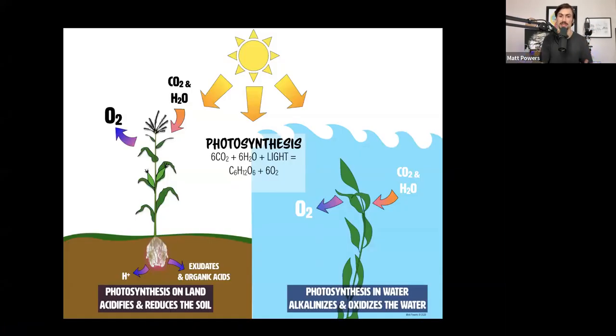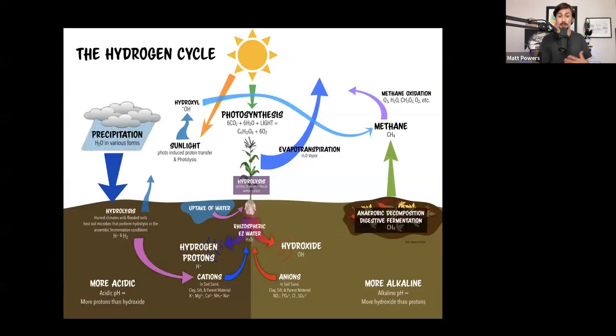And that photosynthesis is different on land and in water. Notice how oxygen is vented on land and oxygen is released into the water in the oceans. It's very different. And yes, we get the majority of our oxygen from ocean photosynthesis coming out of the ocean. That's true. But we still need that oxygen on land. We still need those plants as part of that equation. We can't suddenly lose all of that. Photosynthesis is part of the hydrogen cycle as well, because you need water to photosynthesize.